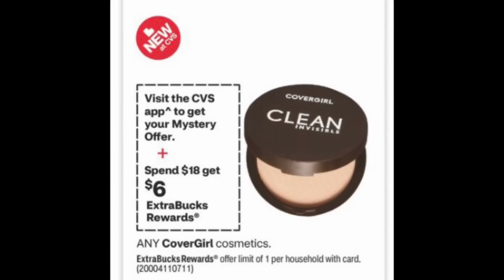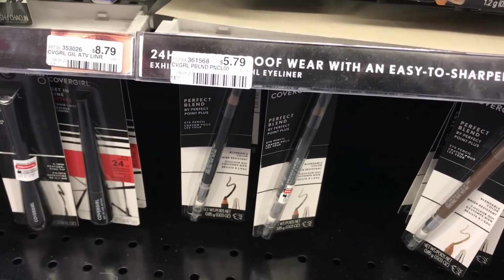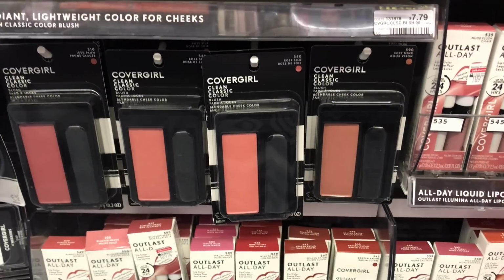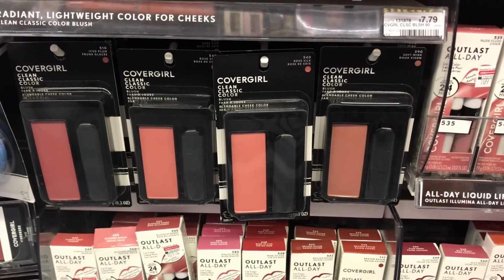I mentioned in the beginning of this video that I did not get my CoverGirl mystery offer, but if you got yours and the value is $3, what you can do is pick up 2 of the Perfect Blend pencils priced at $5.79. Pick up one of the CoverGirl blush priced at $7.79. And these three items are going to come up to $19.37.